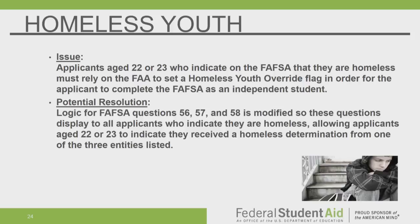So if somebody age 22 or 23 does have a determination from one of the entities listed in those questions, they will be able to answer yes and go ahead and complete the FAFSA and get an EFC, whereas now they're directed down a special path that leads to you, and you're the ones making the determination as to whether they are homeless or not. Now, if they say that they are homeless but answer no to questions 56, 57, and 58, then their application will still be processed without an EFC, and you will be the ones making the determination. So that part is not changing.